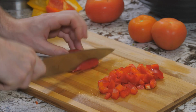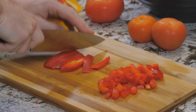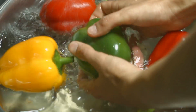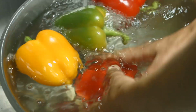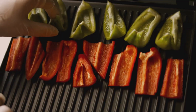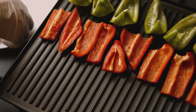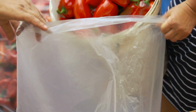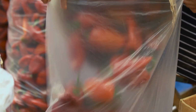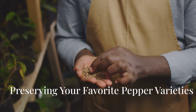Freezing is a quick and easy way to preserve peppers, although it can slightly alter their texture, making them softer and more suitable for use in cooked dishes. Before freezing peppers, wash them, remove the seeds and membranes, and slice or chop them as desired. Spread the peppers in a single layer on a baking sheet lined with parchment paper and freeze them until solid. Once frozen, transfer the peppers to freezer-safe bags or containers for long-term storage.